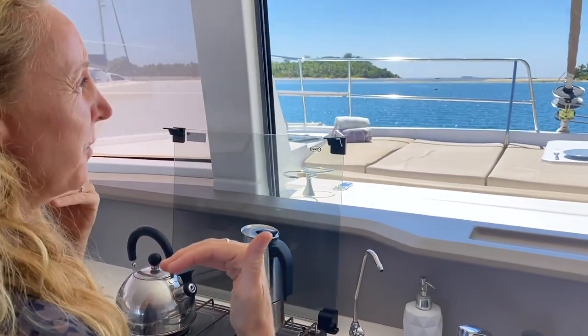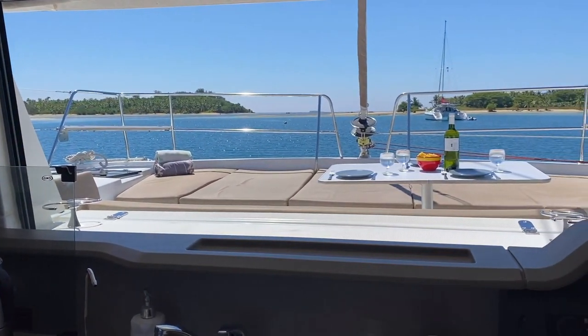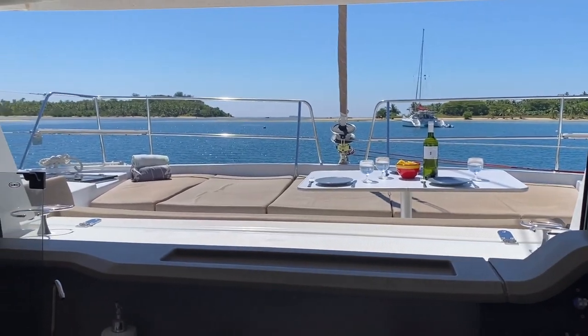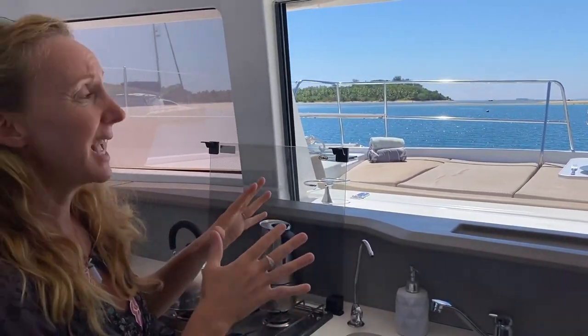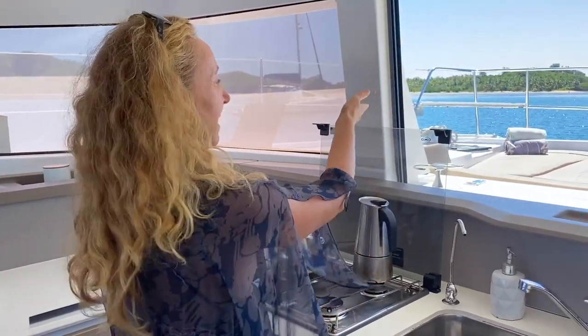Yes. Mm-hmm. I feel connected when we eat outside. I feel connected to the other people. I'm not down the galley somewhere dark. That's right. Literally out there and still enjoying the amazing scene, as you can see.